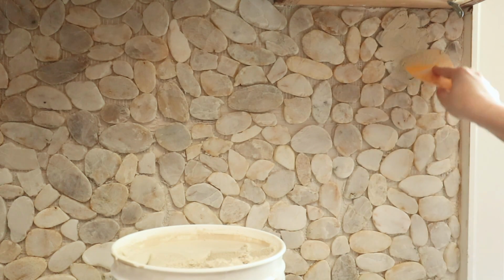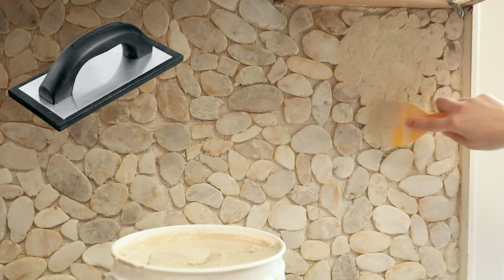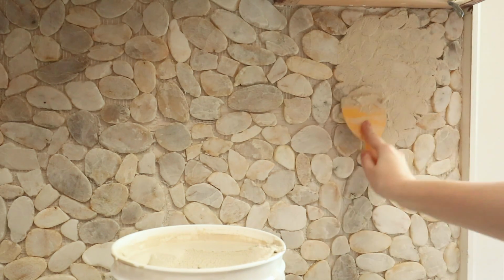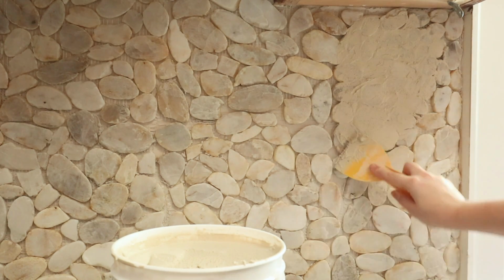Traditionally, you might see people using a float tool to do this, but I found that was a lot easier on tile that is perfectly even and flat. Because my stones are so uneven, I needed to use something a lot smaller to get the grout in between all of the fine lines. Make sure you're working in small sections at a time so that you don't let the grout dry too much, because then it's going to be impossible to wipe off.